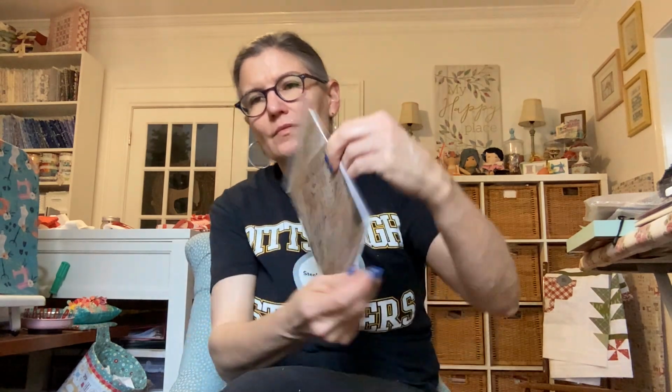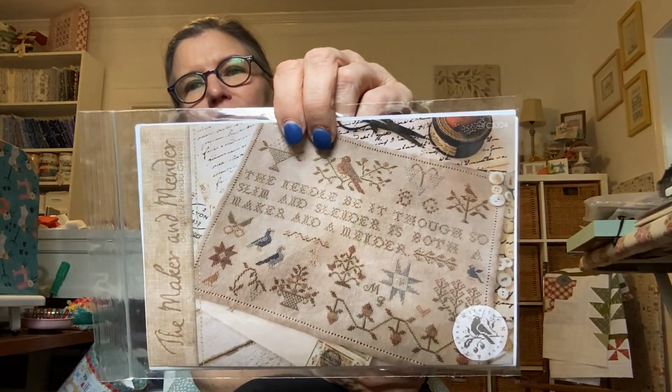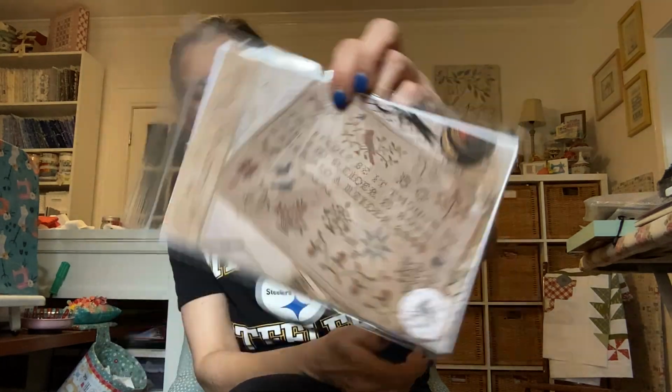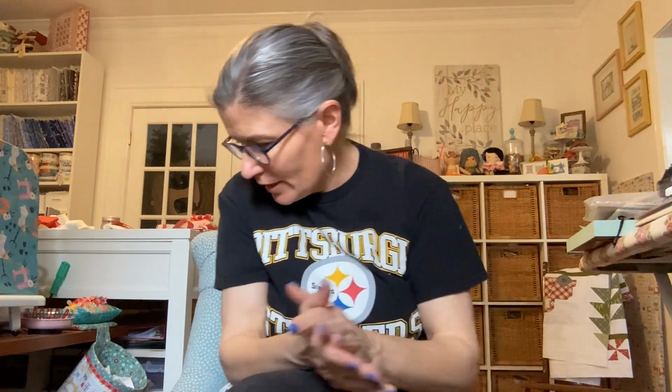And then the Maker and the Mender. I believe these are new from her. Oh, I love that. I love all those birds. So yeah, that I got from Country Stitches online. And then this was my January month-to-month kit that I got. I just get this every month.